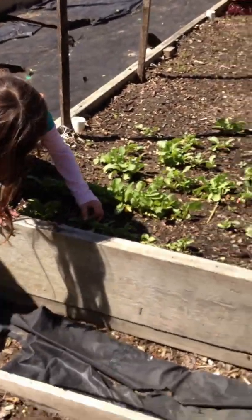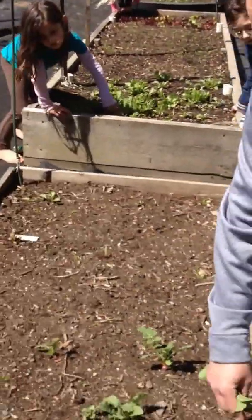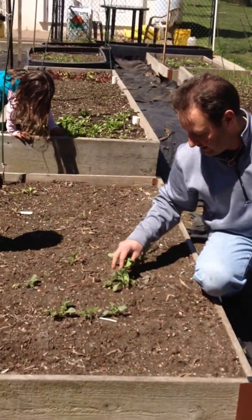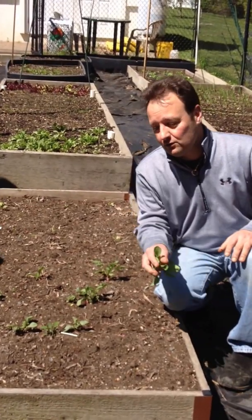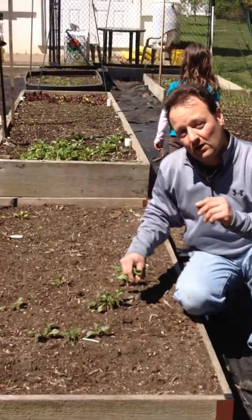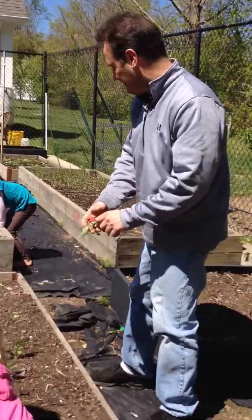Now I'll show you what happened when I planted the seeds too early. In this bed, I left it for the kids to show. These are all radish roots. What happened was one night it was about 33 degrees. They froze and only a couple got left over. So you have to be careful. Try not to plant stuff too soon. And if you do, make sure you cover them with a row cover or a nice thin white quilt.